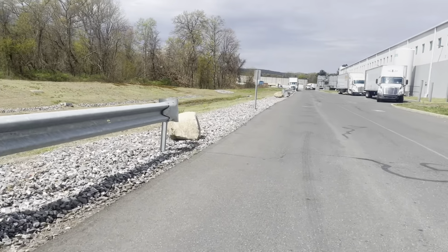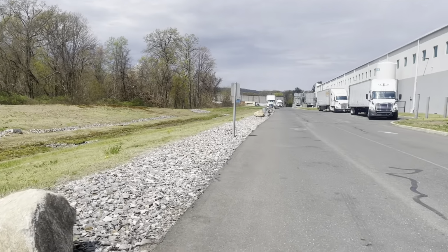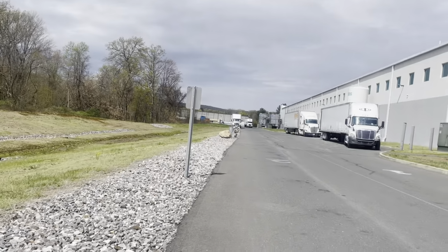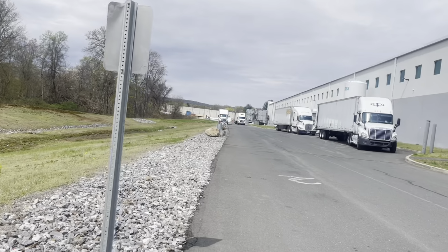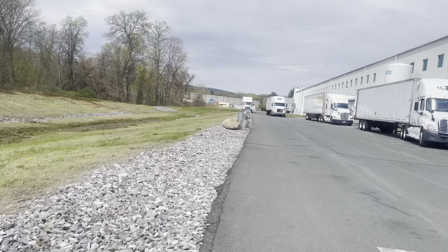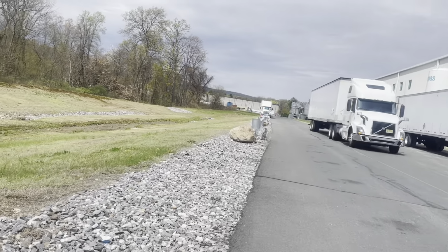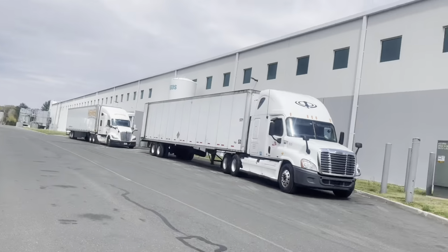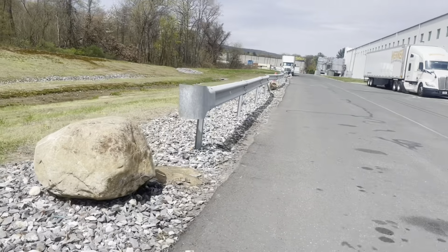That's what I hate about doing these types of runs, or just runs in general, when they don't have their stuff labeled, their buildings labeled, their shipping and receiving office labeled. It's hard to find stuff. So this guy just flying down in here, bro. I don't know if I gotta go where he's going. I see a water truck here.